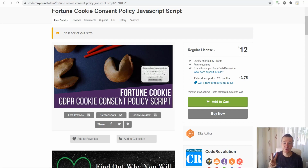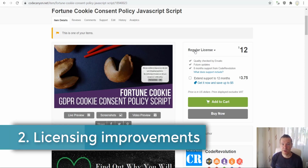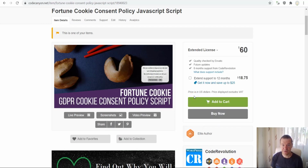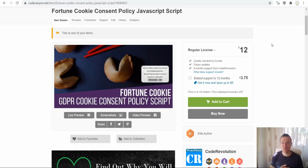Okay, now the second point I want to make here is that licensing can be confusing. So we have here a regular license and an extended license. So what does this really mean? So the regular license means that you can purchase this plugin or script and use it on your own website without selling services that you provide on your website.